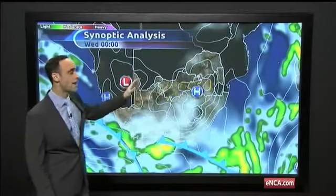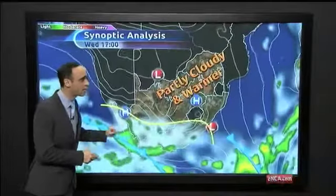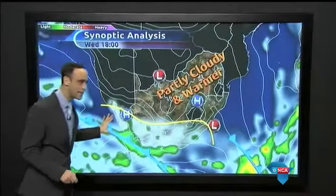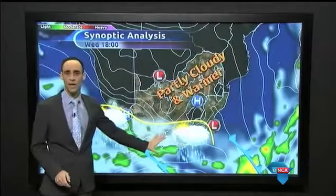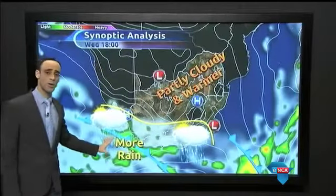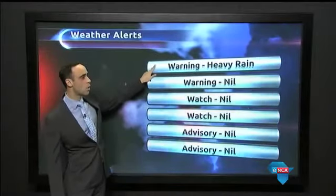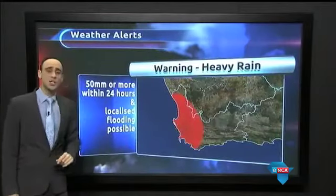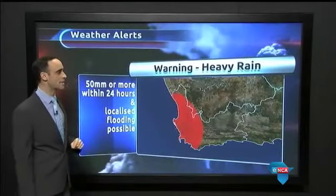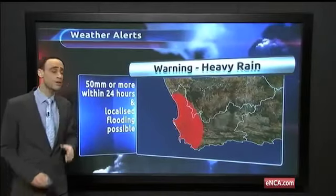Heading into tomorrow and in the afternoon, partly cloudy weather will be returning to Gauteng. Along with that, it's going to be a warmer day, while a third cold front is going to be making landfall as we head into the afternoon and evening, keeping things very wet over the southern and western parts of the country. More rainfall in the forecast down in the southwest, where we could still have heavy rain taking place tomorrow. And for this reason, there is a warning out for that heavy rain, which could lead to localized flooding over some areas in the Western Cape overnight and into tomorrow. So do take care if you're in those areas.